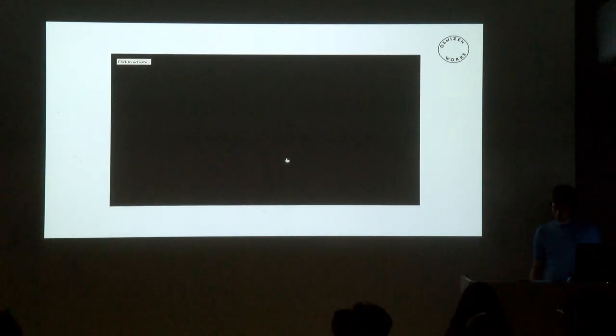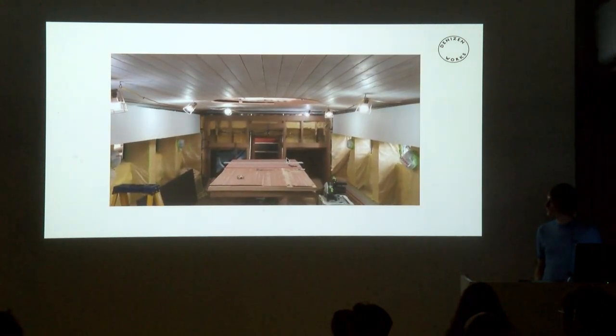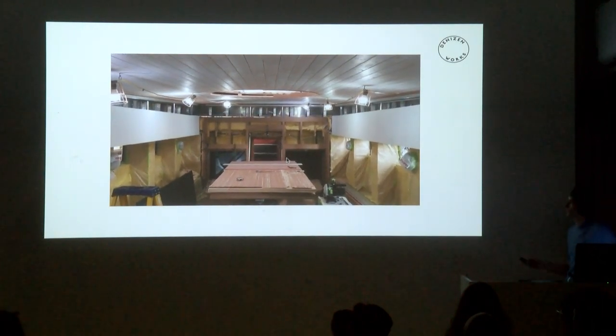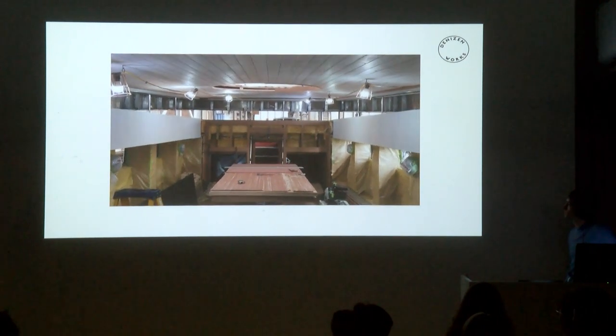Now this almost certainly won't work, but we'll give it a go. So this is a pretty bad video I made on my iPhone. It stitched a couple of videos together, but just shows the roof as it opens.